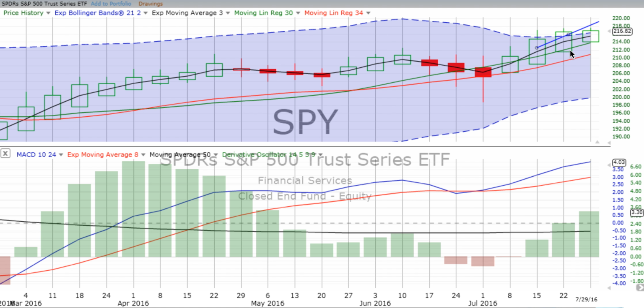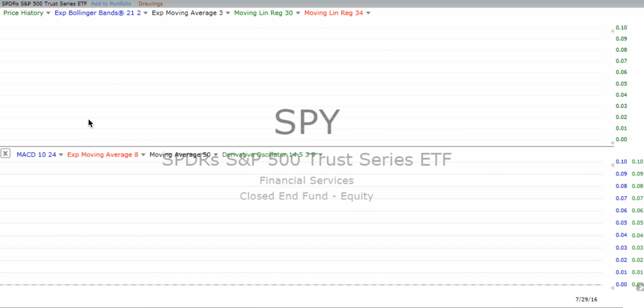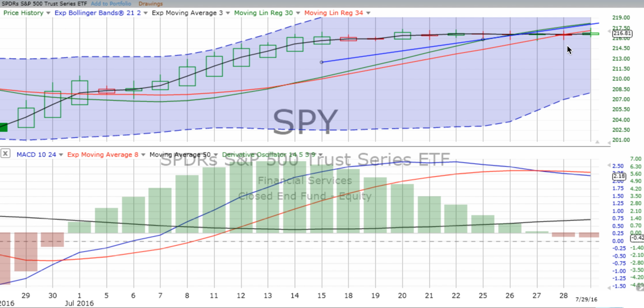So let's continue to look at what happened intra-week. We will look at the daily chart on the S&P 500. And again, we see this sideways slide, and we see a rotation over, the MACD going through the signal line down, derivative oscillator flipping over at about the same time. So the daily is in a negative with that slide.